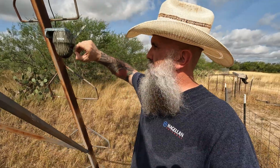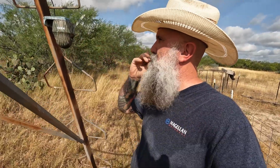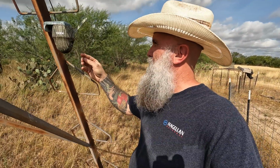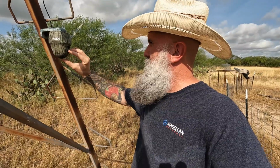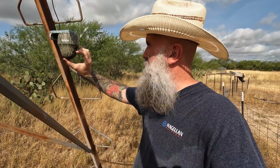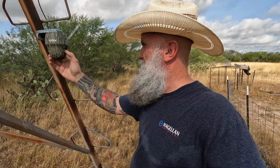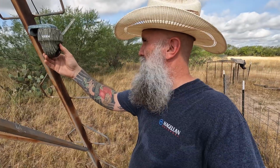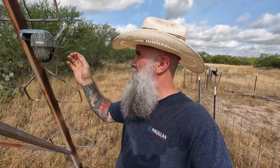And let's see if I can get that. Oh, come on now. There we go. Put the new one in. You know, I put 32 gig cards in here. I've never got one full all the way, and I've left one in here for about 3 months. It's all video too, so just pretty good with file management.